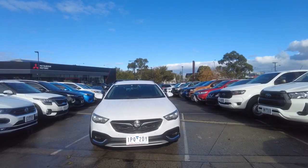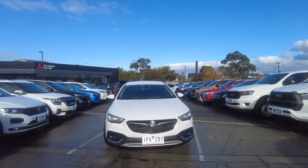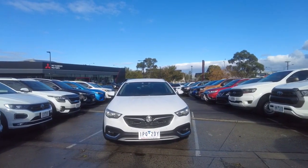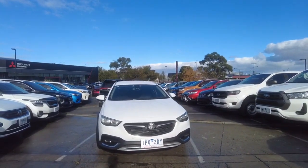Welcome to Berwick Mitsubishi. My name is Harrison and today I'll be going over this 2018 Holden Calais ZB. In this video we'll go through the interior and the exterior of this car and I'll also tell you a couple of features about it. We'll start the video off just by doing a walk around the car.